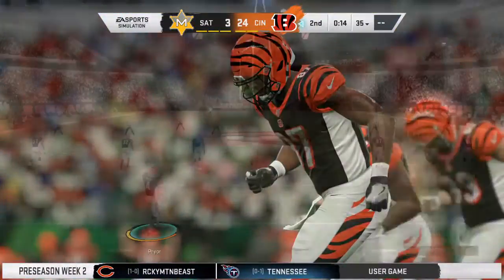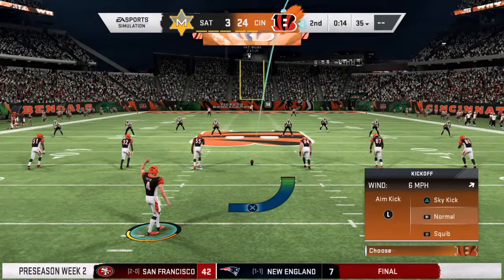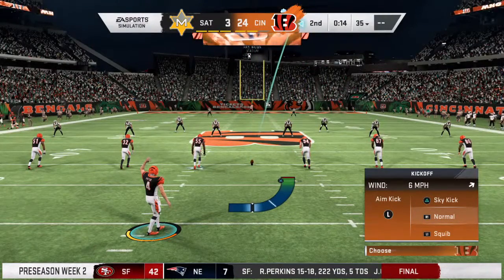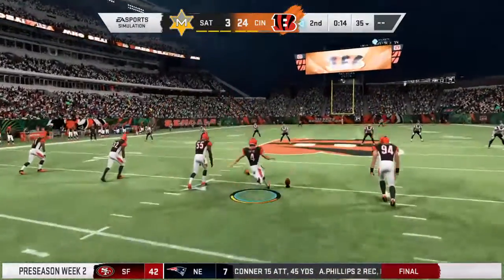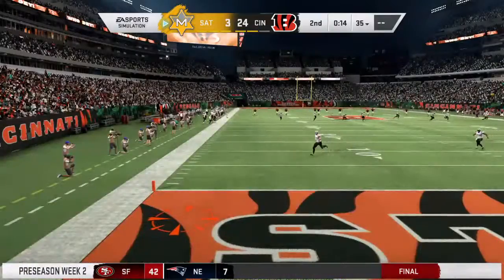So this drive spans 7 plays. And it's Ronald Jones that polishes it off with a touchdown run. The kickoff unit is out on the field, and they will send this one away.